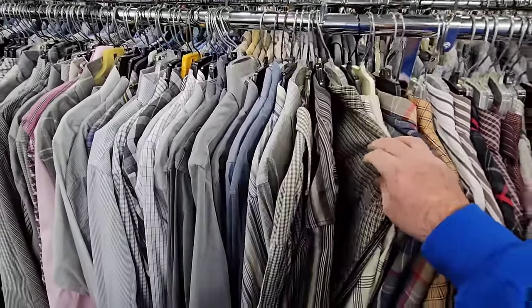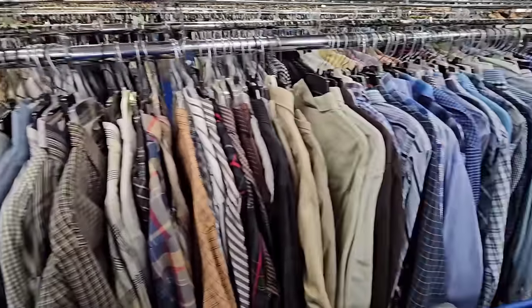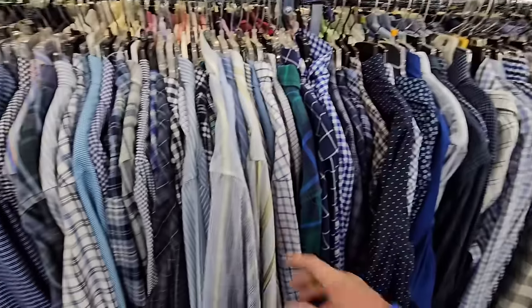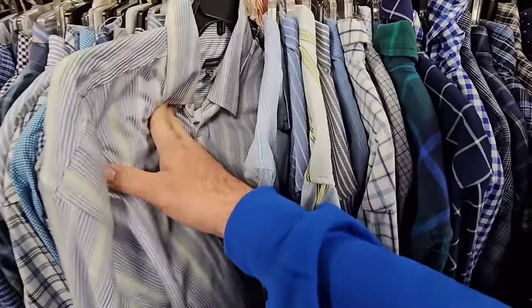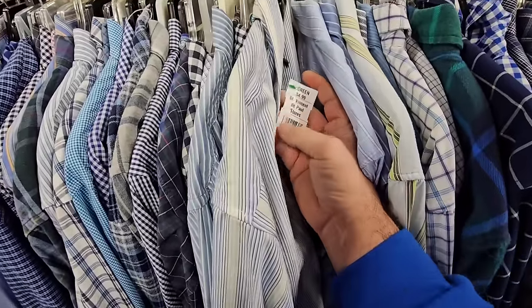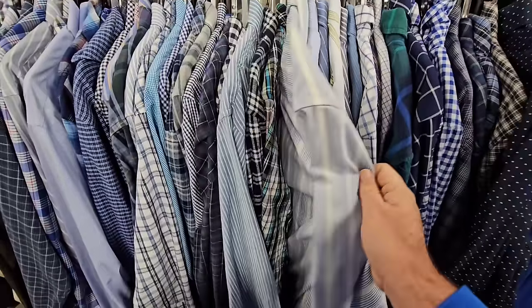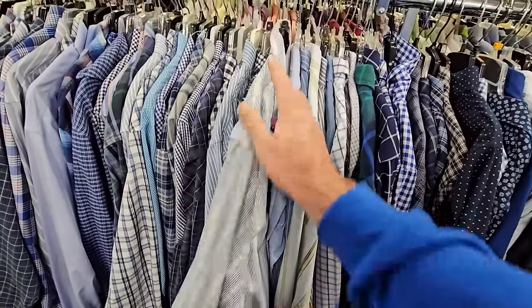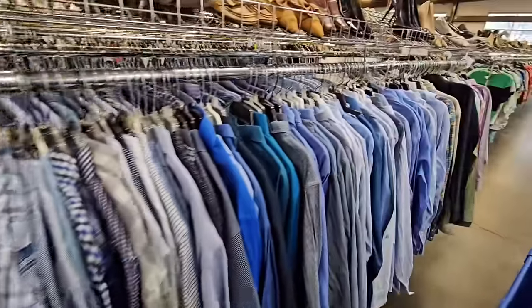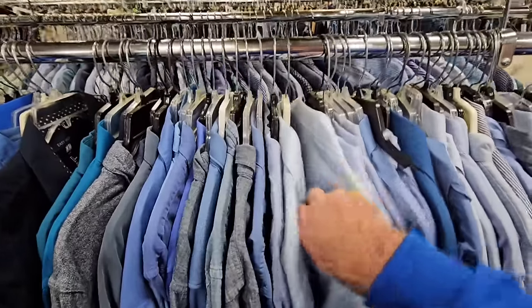Let's see, we've got some different brands. This is Roundtree & Yorke here. Very reasonable prices on these though. Let's just randomly pick one here. Says $4.99 for this. I thought it'd be like a dollar or something, but times are changing, guys. Prices are getting expensive on everything. You'd probably pay $30, $40 for a shirt like that, even at Walmart.